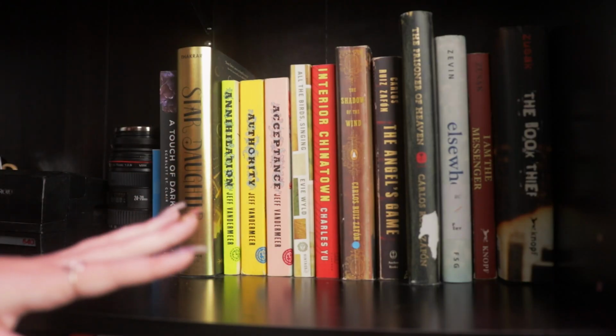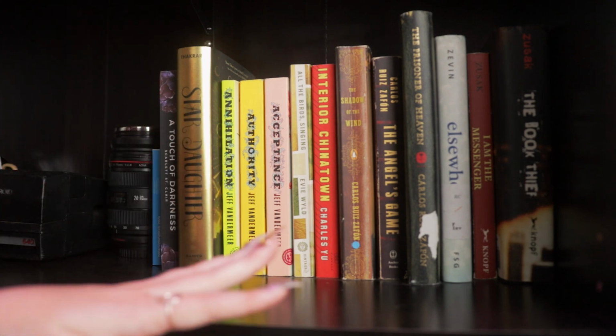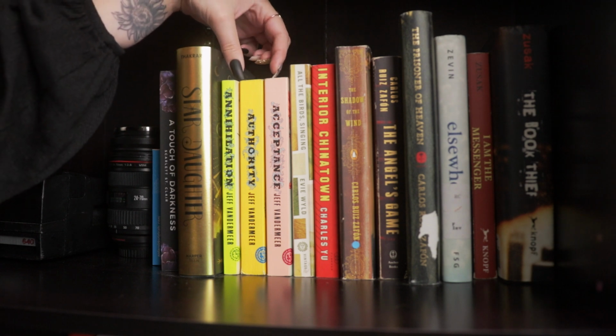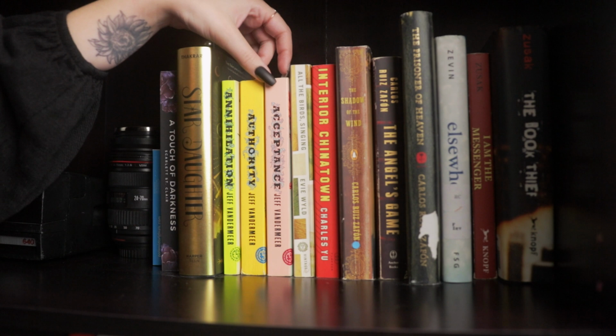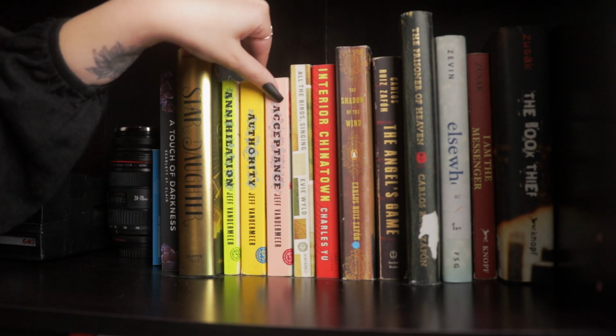Last shelf for these 2 bookcases. This is my last chunk, T through Z, of authors. We have the Annihilation series by Jeff VanderMeer. These are so weird, but in the best way. If you like sci-fi and cosmic horror, I definitely recommend these.